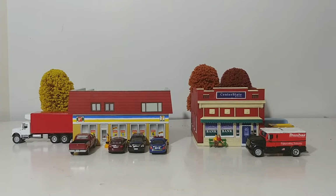With the building on the left, which again is the 24/7 convenience store, it has a good amount of detail, nothing striking. Obviously, once you get this, you can really go crazy with it and customize it. You could redo it and paint it and make it, for example, a Speedway if you want to, or name it whatever convenience store you want.